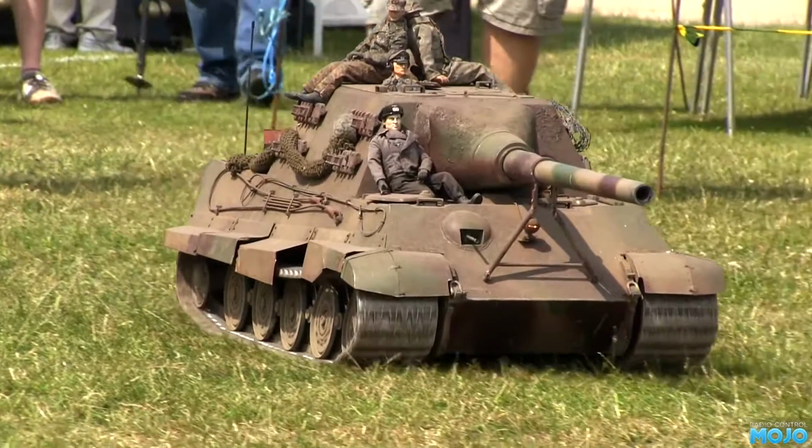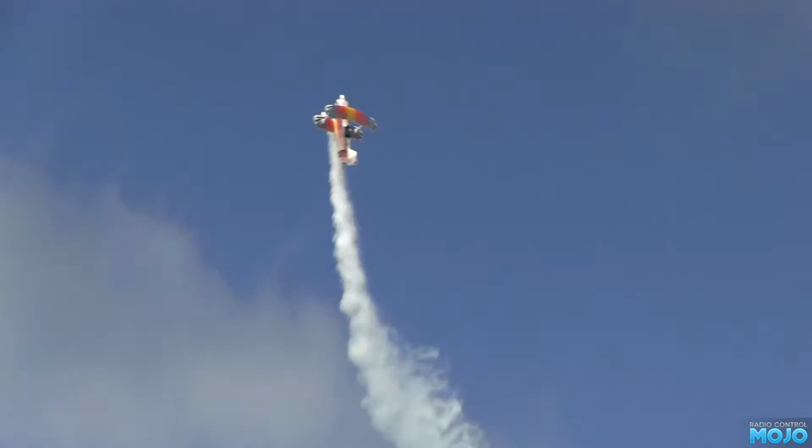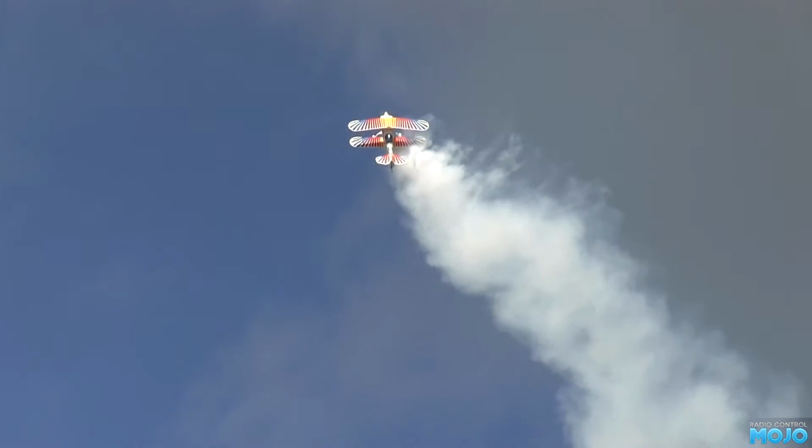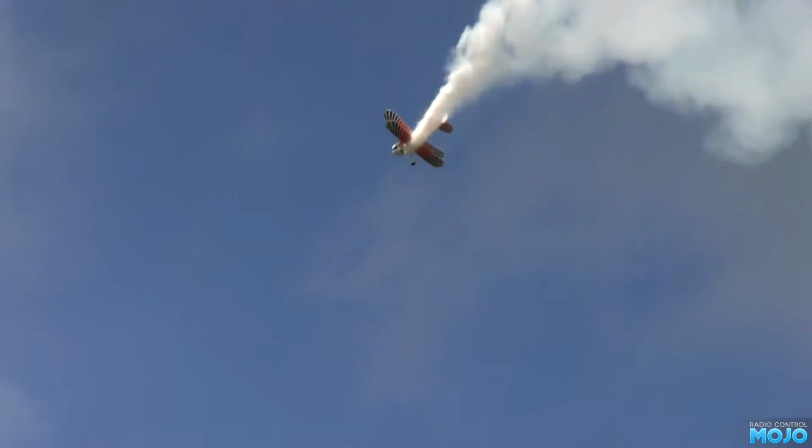Right. Bit more flight, the Christian Eagle. I think this is the one we saw at Long Marston. Large scale, lovely sound and lots of smoke. Nice. Okay, how about some boats?